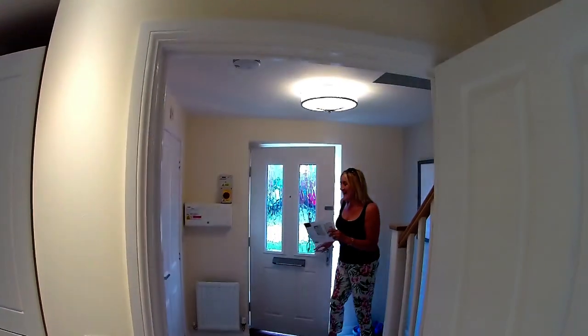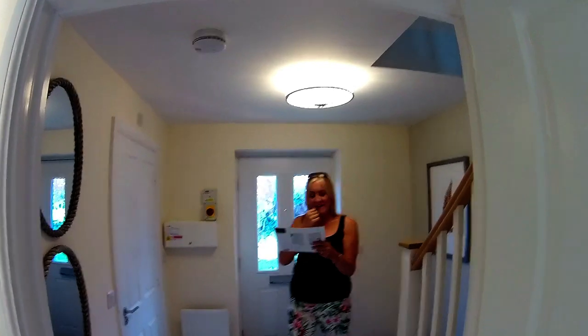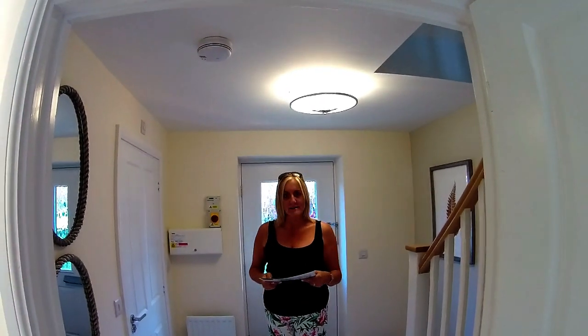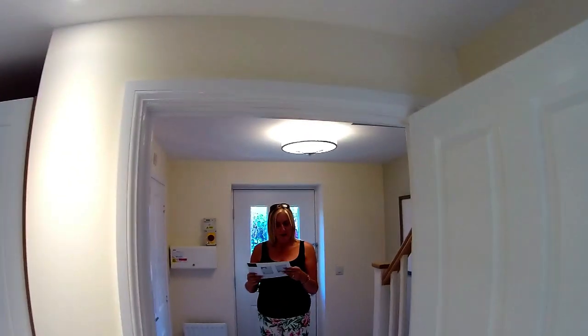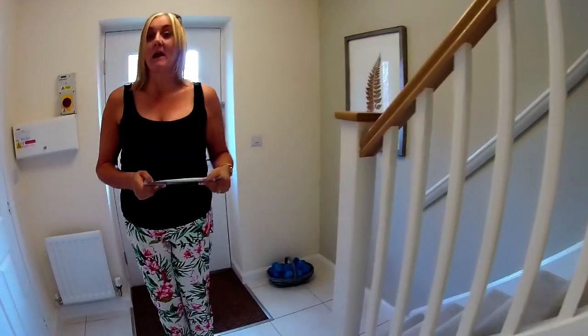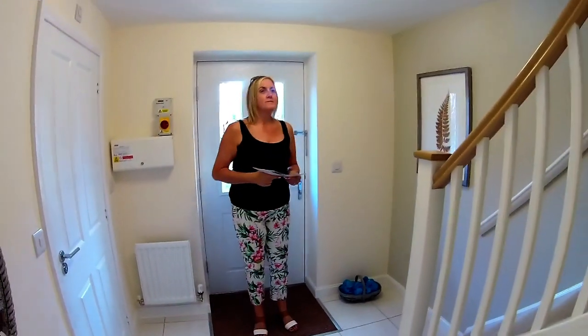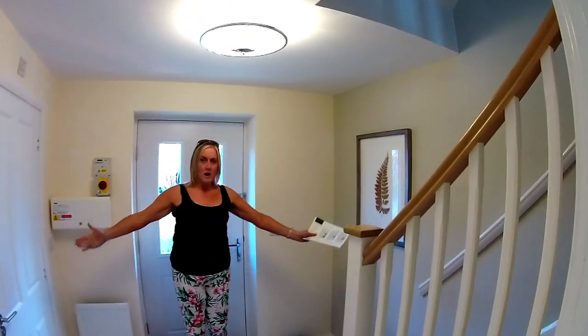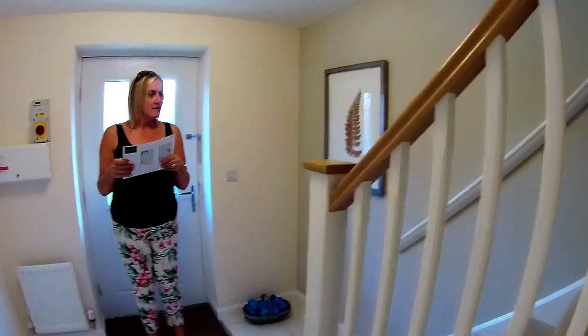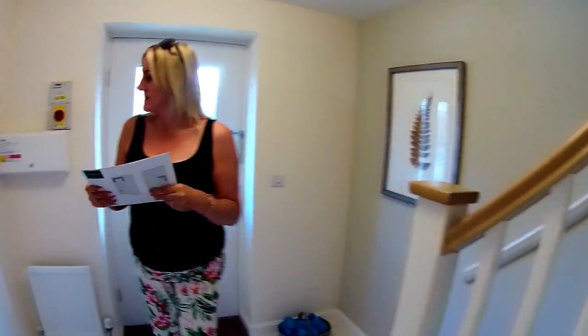Welcome to the Winchcombe by Bovis Homes at Boorley Park. What a lovely house from the outside. It is three-storey, two and a half. So right, we've got a nice entrance hall here. Okay, so let's take a little look then. We've got a large hallway here, and the steps nicely just off the hall there, which is nice. Very nice position for the staircase.